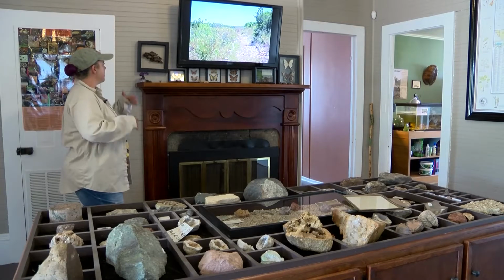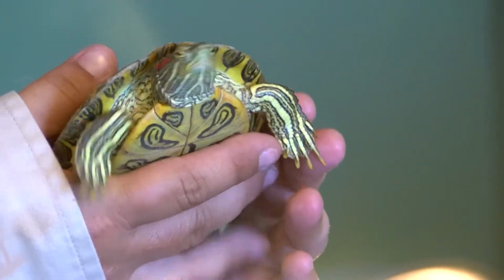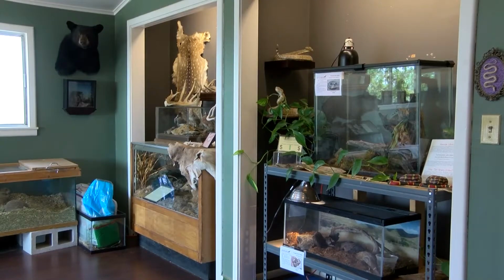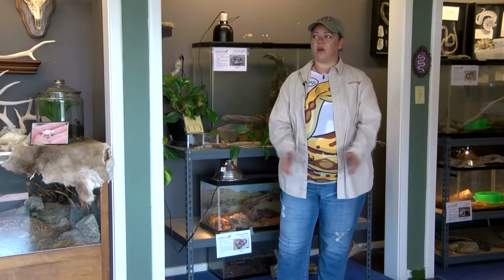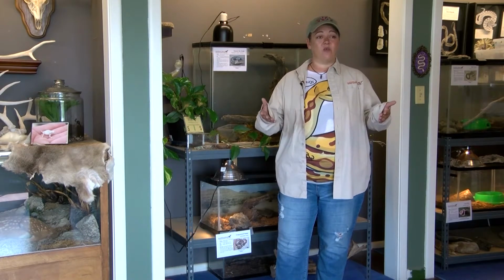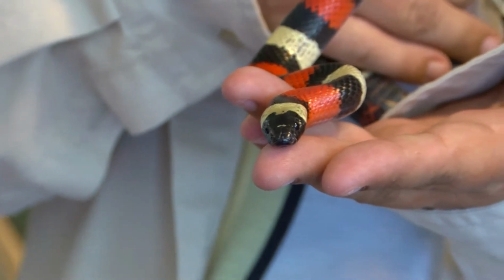Everything from butterflies and cicadas to spiders, tarantulas, tarantula hawks. In the back room, you'll see turtles, snakes, prairie dogs, and other animals that may be in need of some TLC. For this center, it's about balance and keeping the area and its inhabitants in the most natural state possible. We're a very unique area where we're the Texas Hill Country and the Chihuahuan Desert meet, and we have animals from both ecosystems. Wood says no matter where they're from, she always hopes visitors feel a new appreciation for West Texas wildlife.